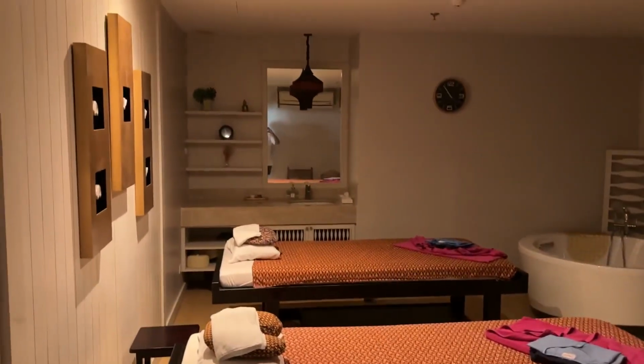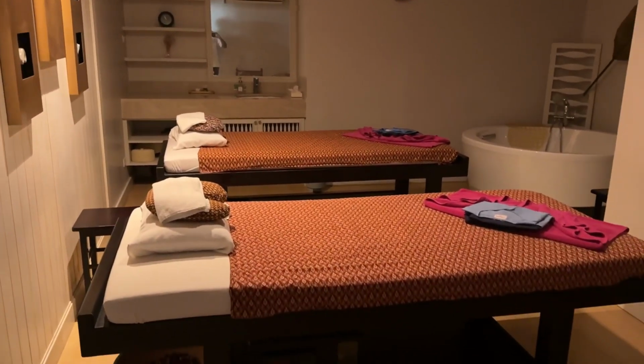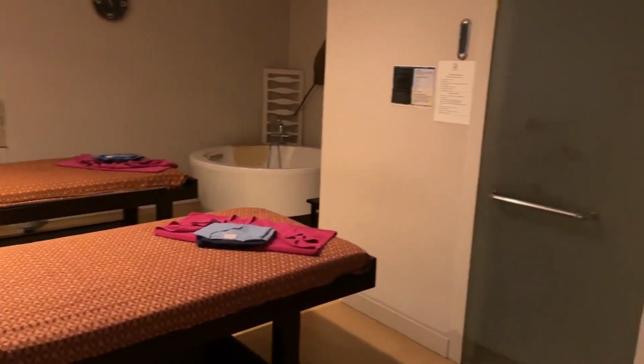The rooms are neat, clean, and have a lovely aroma. If you want to rejuvenate yourself, you can choose to take a spa option in this hotel.